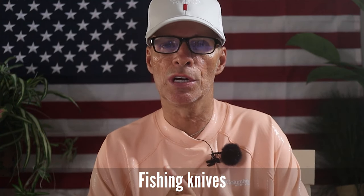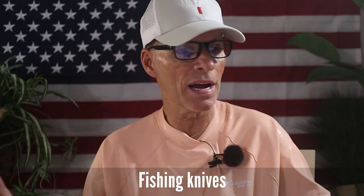So now we're gonna go over some of the knives that I use, because this is part of the tackle out there when I'm surf fishing or fishing pretty much anywhere in the bays or on the jetties. The very first thing I have is a pocket knife. Now I don't use this on fish, but I do use it for cutting lines and stuff like that.